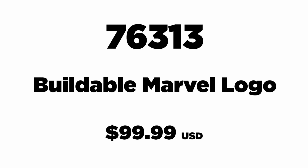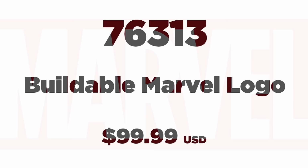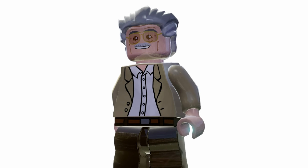Next up, we got 76313. It's a buildable Marvel logo for $99.99 USD. Okay, I'm going to be completely honest with you. I love the idea of this. That might sound so darn boring to some of you, but I look at that and I'm like, ooh, that is such a cool display set. There's also rumored to be a Star Wars one releasing in January as well. So I'm so excited about that. I look at those, and my dream minifigure picks for both of those sets is a Stan Lee minifigure in here and then a George Lucas figure for the other one. I would love that so, so much.